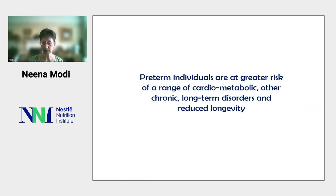So the summary of that second part of my talk is that preterm individuals are at greater risk of a range of cardiometabolic disorders and other chronic long-term conditions, including reduced lifespan.